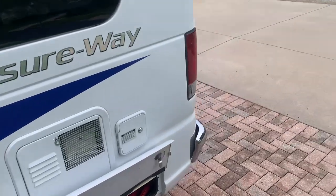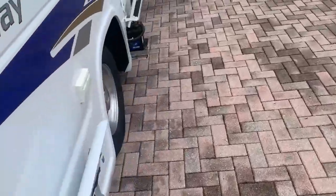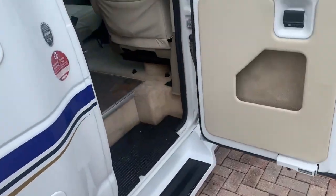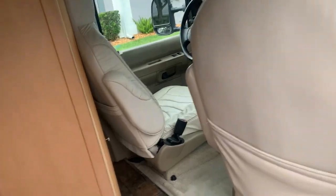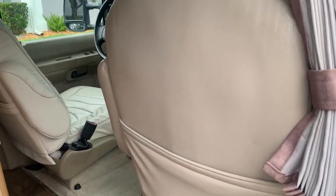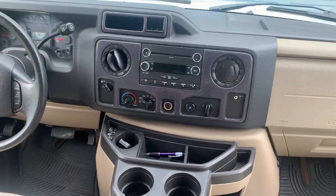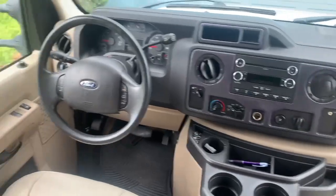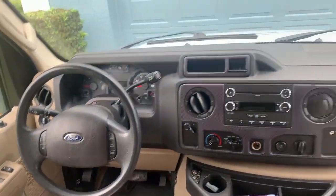So moving around again inside. You have the 2 captain chairs. Both of them will turn around. So you have the driver's side, which goes about 3/4. The passenger side here will turn all the way around. On the dash here, you have an AM/FM CD player, dash air, all that works great. Power windows, locks, power mirrors, cruise control, all that works fine.